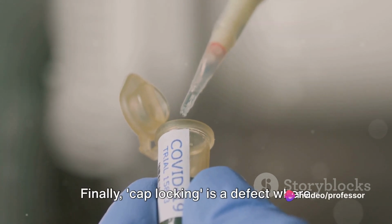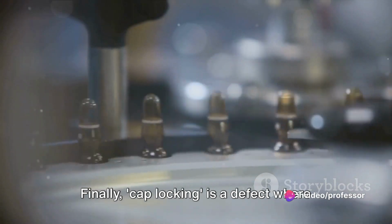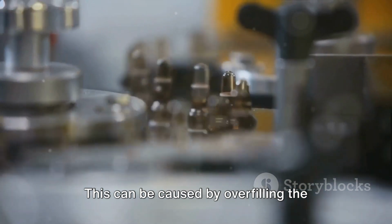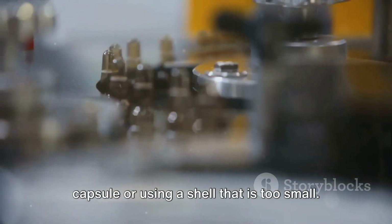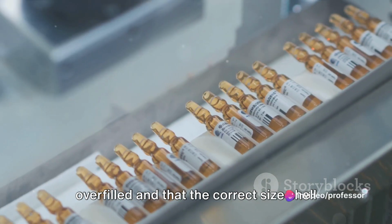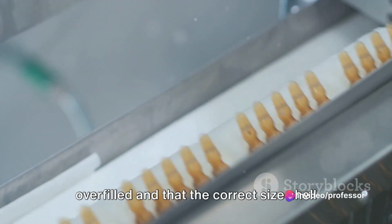Finally, cap locking is a defect where the cap of the capsule fails to lock onto the body. This can be caused by overfilling the capsule or using a shell that is too small. To remedy this, ensure the capsule is not overfilled and that the correct size shell is used.